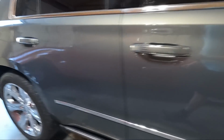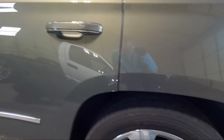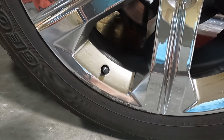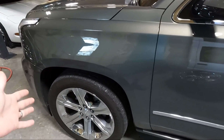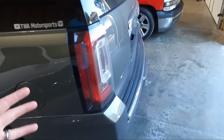So you can see, not a lot on this one. This one back here has absolutely zero, but then we'll go over to the other side here and let's take a look at it, it's pretty rough, I think. No, maybe that one's not bad. This one right here, you can see that curb rash, pretty bad right there for sure. So either way, I just can't replace tires on a curb rashed up wheel. It just drove me crazy to spend that much on tires.